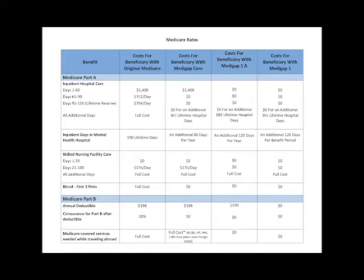So you're in the hospital, and they release you to a rehab center, a skilled nursing facility. The first 20 days are no cost to you. After that, it's $176 a day if you're in the core program. That cost goes away if you're in the Medigap Supplement 1A. So that's one difference. There's another one. If we get down to Part B, there's really no difference between core and 1A. This annual deductible still exists in core, and it goes away under this one.